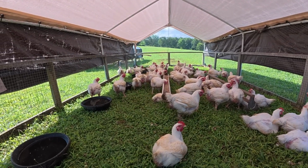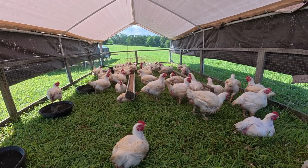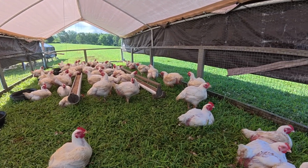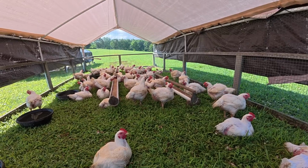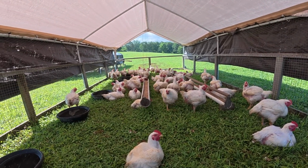We're having about a 10% loss. So like I said, we got 100, there's 90 left. That's pretty good with the Cornish cross. Normally when you read about them, they say you can expect a 10% loss. Our batches have been doing really good. These guys are only 7 weeks old, and we started processing this week just because of how big they are getting.